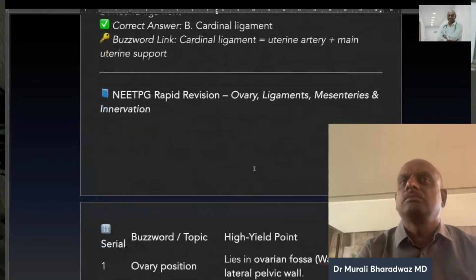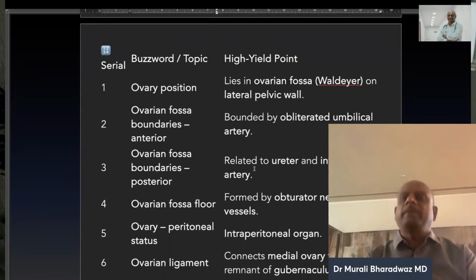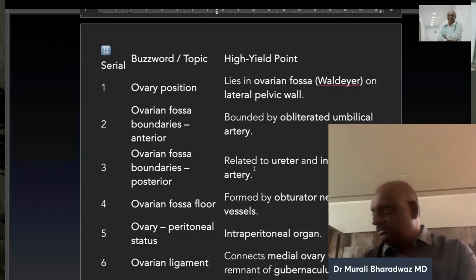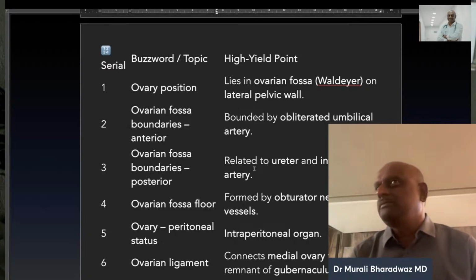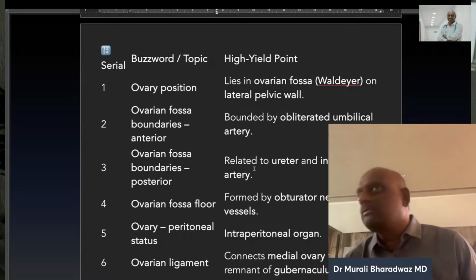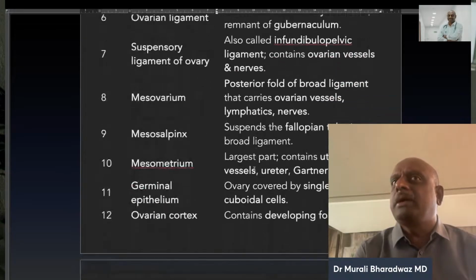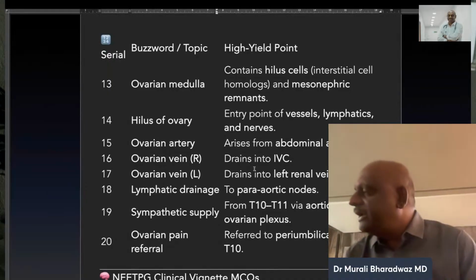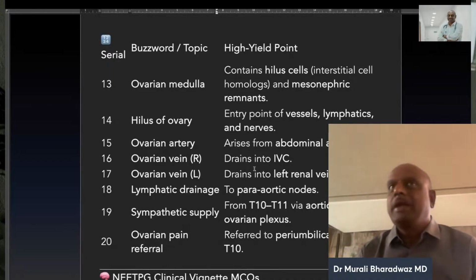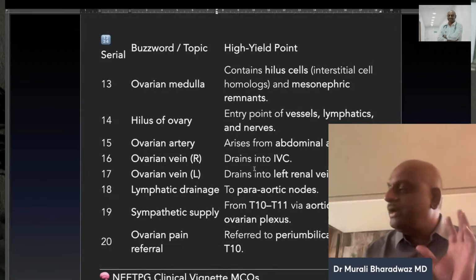So, now, the ligaments of the ovary, mesentery, and what is the innervation? Now, where is the ovary? The ovary is in the ovarian fossa. What is the ovarian fossa made up of? Waldeyer's fascia on the lateral pelvic wall. If you look at the ovary, the most important thing to remember is: what is the ovarian artery? The ovarian artery arises from the abdominal aorta. And the ovarian vein drains into the IVC. So always remember, testis and ovary are the same.